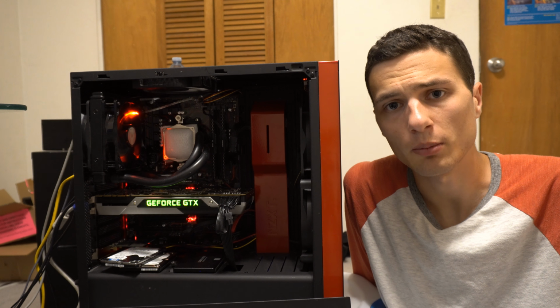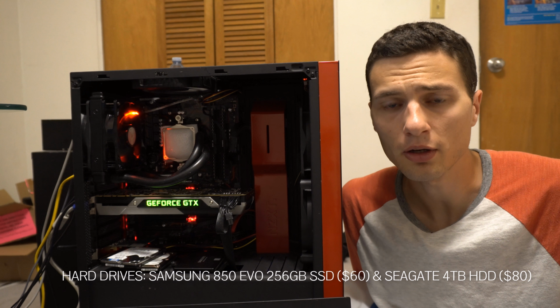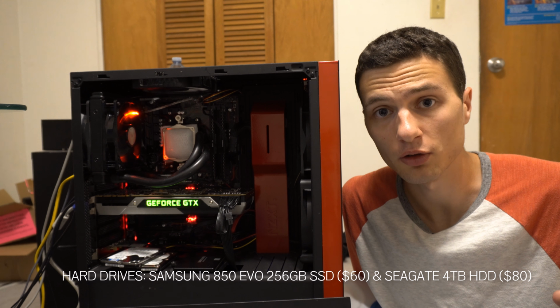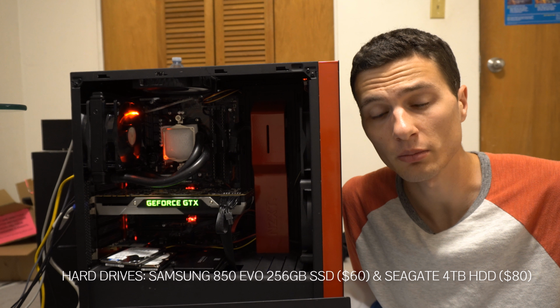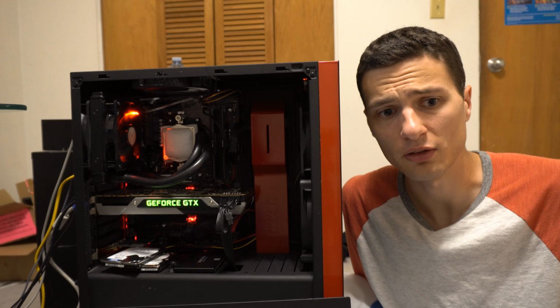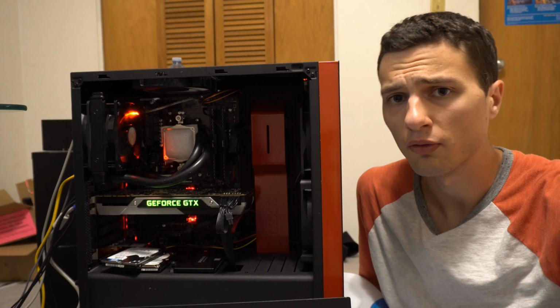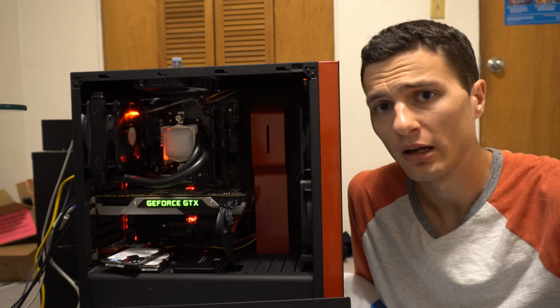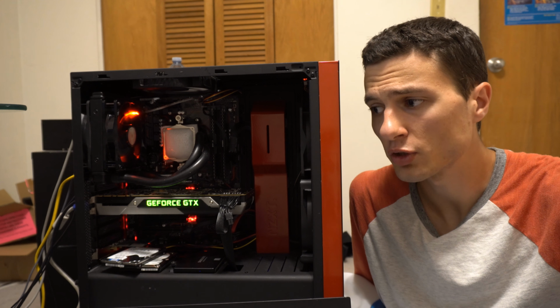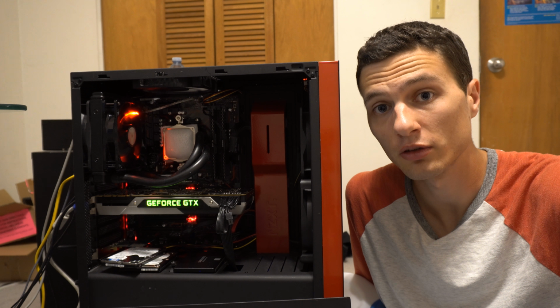The next thing I want to talk about are the drives. The one thing I want to emphasize is make sure you have a solid-state drive for your operating system and other crucial files. A hard disk just isn't an option these days. They're way too slow for boot ups and stuff like that. So make sure you have at least 256 gigabytes of solid state drive space.